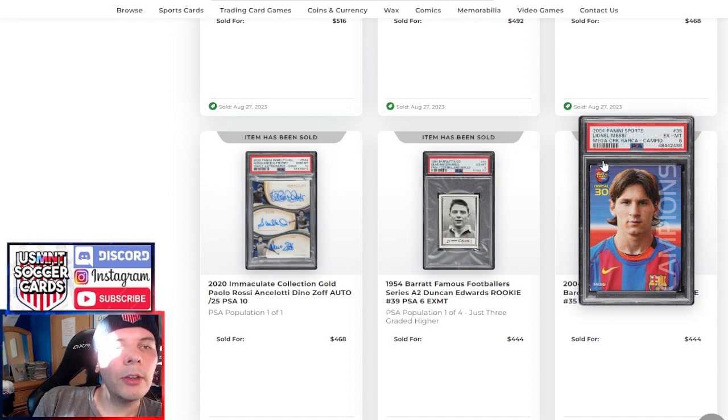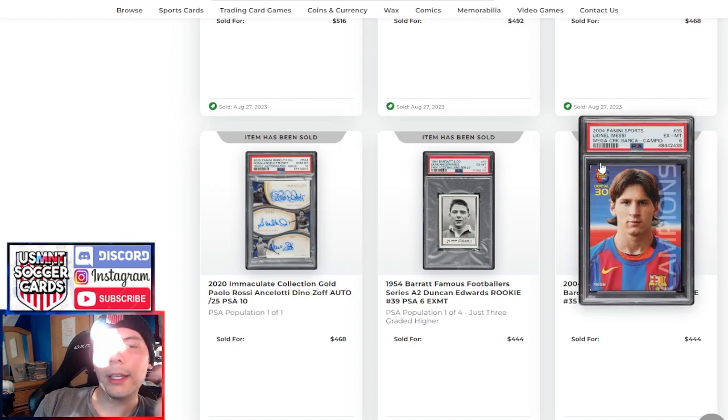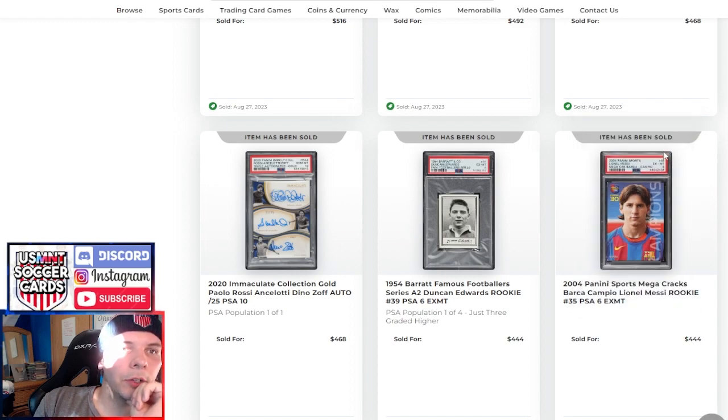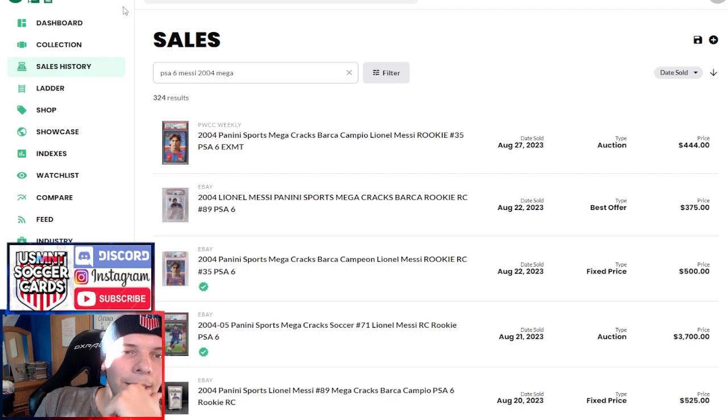And a lot of people that I talk to that aren't even into soccer cards, I'll ask them just because I'm curious, like, what do you feel about this? Or what do you feel about the Messi rookies? Which one do you like the most? And a lot of people pick this one, because it just looks so good. I mean, color match. PSA 6, though, really, really high. I looked at past sales for this, and it is pretty crazy.